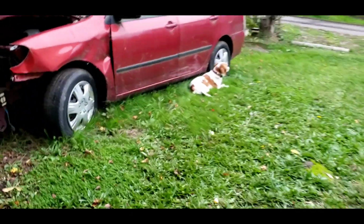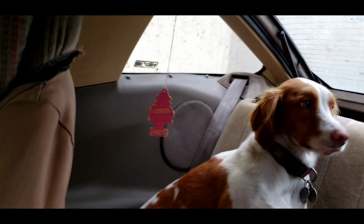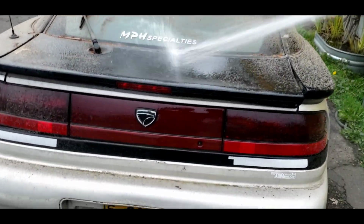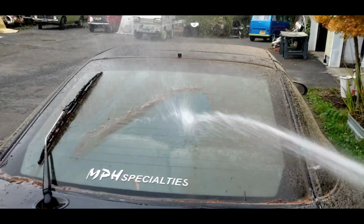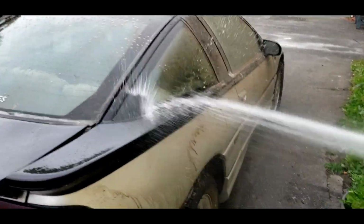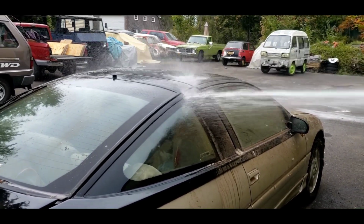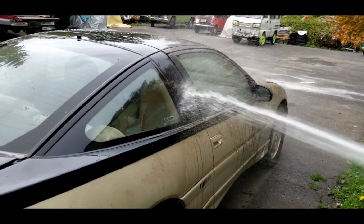Stella, get out of the way. Come on, get out of the way. Okay, hop on in there. You go in the back seat. Oh, that's a good dog. It's really hard to see anything when your windows are all covered in dust. Covered in dust still? Take care of that right now. Love this car. Really feel bad I don't drive it more.